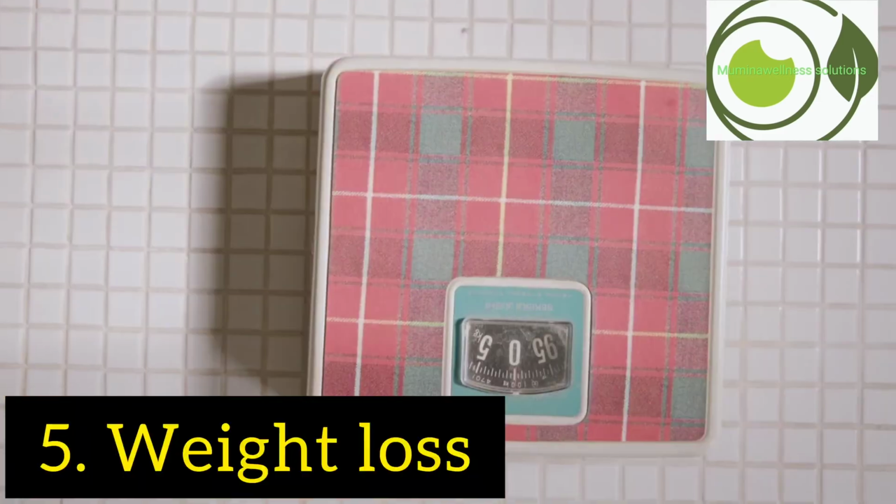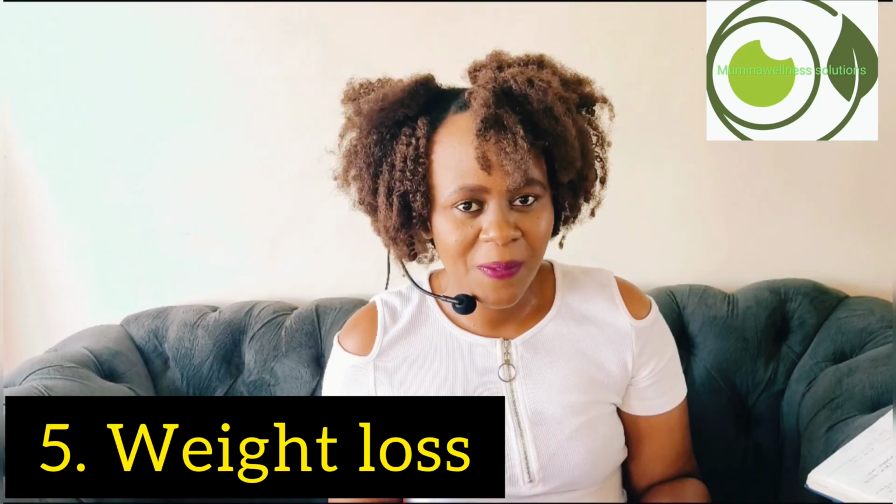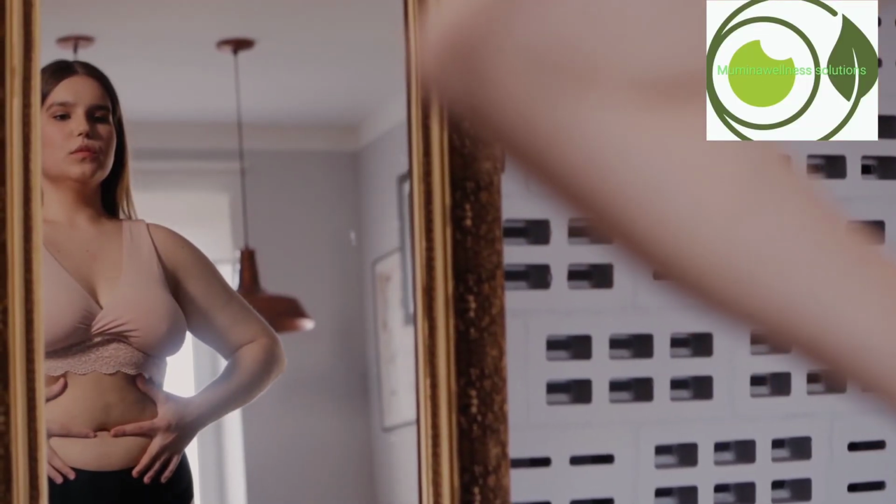Another thing that you can look out for to know if you've successfully gotten into ketosis is actually weight loss. So if you are obese and your goal was weight loss, of course you are going to experience weight loss. The body is burning fat for energy, and now you will start experiencing losses in your arms, abdominal area, of course the thighs, the back area, all this.